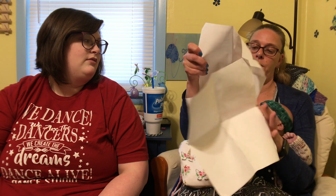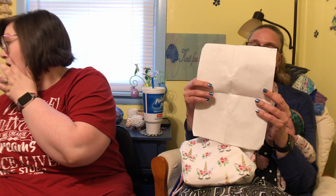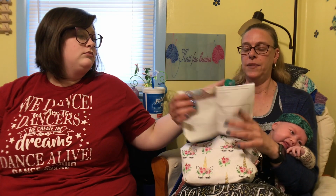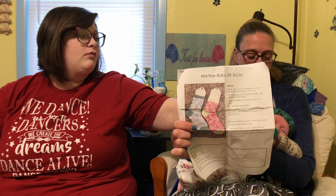I casted on another pair of socks. This is from Cozy Up Knits, and this is their free pattern that they just released at the beginning of May for Jamie's birthday. And it's called Maybe Baby DK Socks.